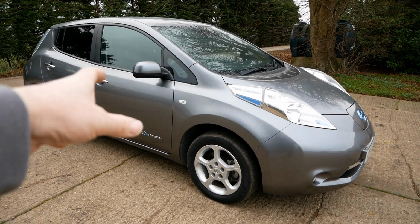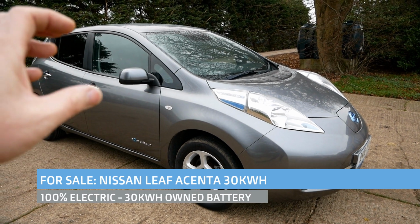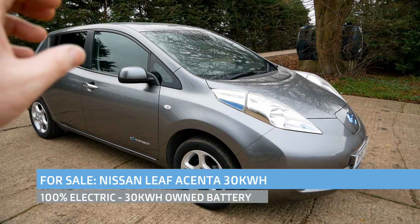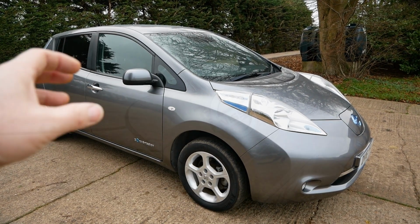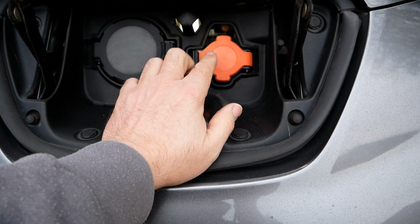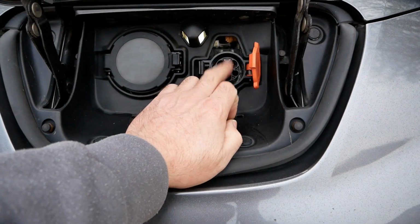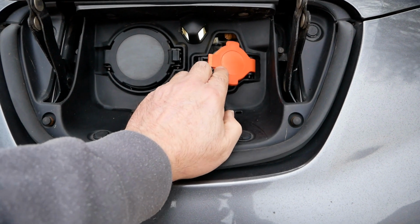So here we have a Nissan Leaf for sale. This is a 2016 30 kilowatt hour Acenta model, and being a 2016, it's one of the earliest 30 kilowatt hour cars. And this has got the upgraded AC charger. As standard, these have a 3 kilowatt AC charger, and this has got the upgraded 6.6 kilowatt charger.